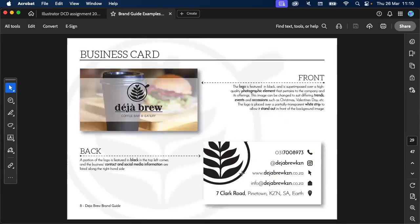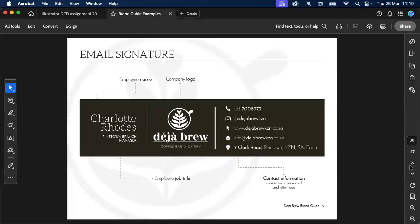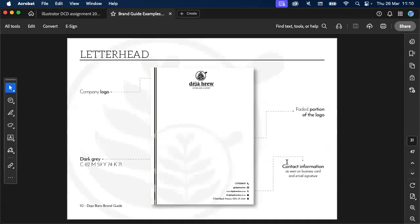She's got her business card as well, laid out front and back, her email signature, and her letterhead. A letterhead is literally an A4 design of a page that you would send letters out using. That's what it's for. So that is what you are designing. You know, like how some companies have branded notepads? This is the same concept. So your size for this would be an A4 page. Your business card, what's a business card size?